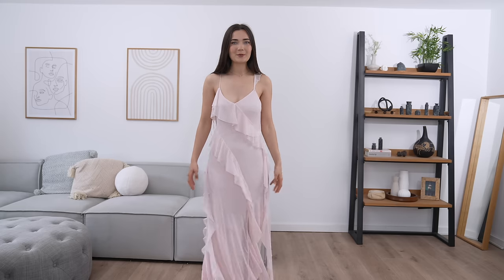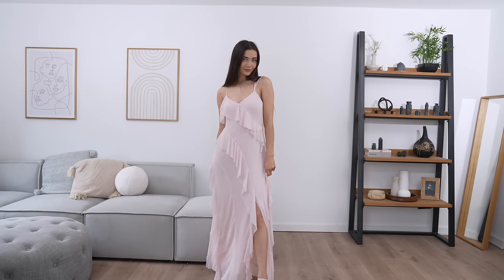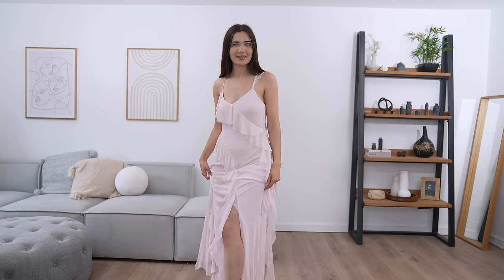I can totally imagine wearing this out on holiday, doing a little bit of dancing. Not that I dance, but you know what I mean. I'm sure somebody would be able to dance pretty well in this because it has a lot of movement. It also has this super nice slit, which is kind of hidden when you just stand straight like that, but when you pop your leg out, you can definitely see it.